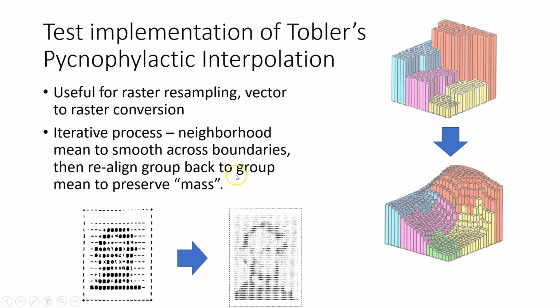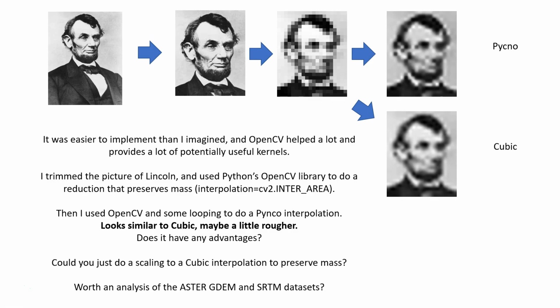So the idea here is that the average height of the blue in the top should be the same as the average height of the blue in the bottom, even though the overall is smoother. So it's mass preserving. I actually had a pretty easy time implementing this in Python. I used some OpenCV to do it.